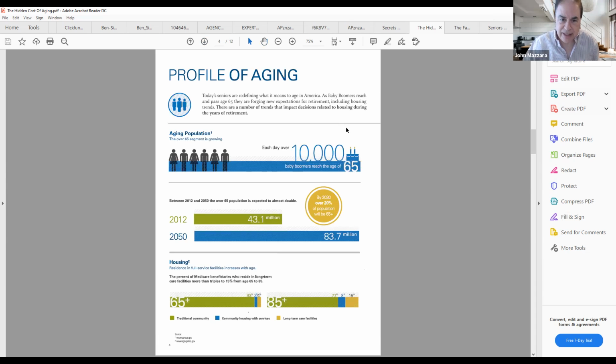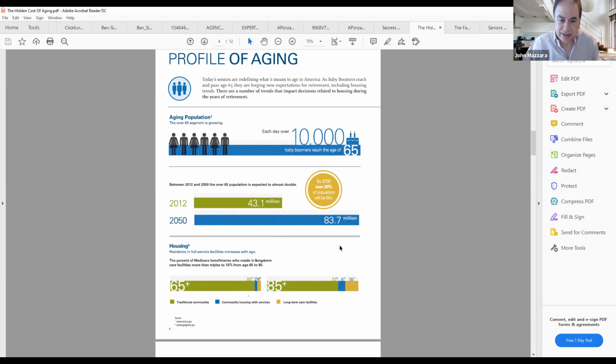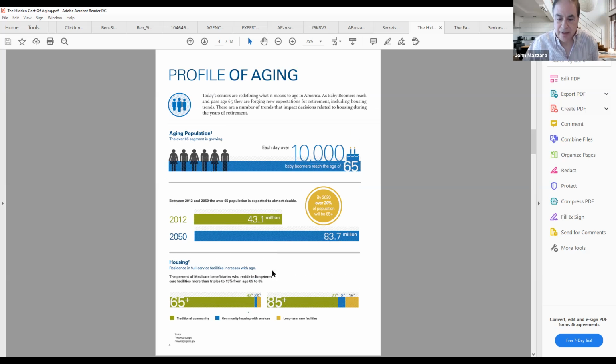Okay, the profiles of aging today is that there are 10,000 baby boomers turning 65 each day, and will be for the next 20 some years. So you can see the population of baby boomers by 2030 is going to grow by over 20%. We're going to go from 43 million to almost 83 million by 2050. So in a very short period of time, we will have a number of seniors, and all of those seniors are going to need various services. A number of them will need specialized housing.